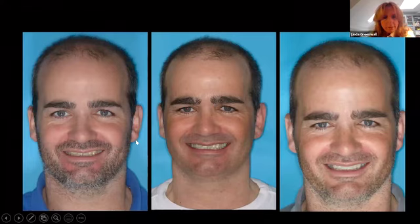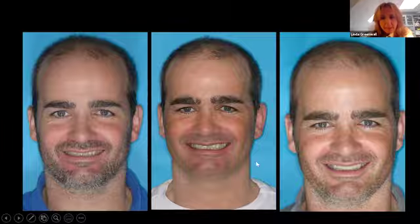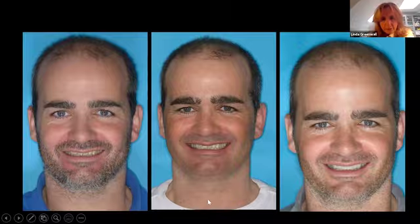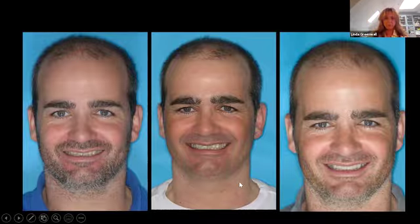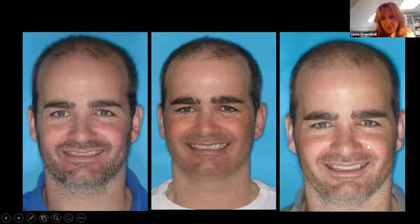So we took him from here to here. The whitening was done at this time. Once he was stable, once we had sorted out the sensitivity, and we did the glass ionomers, built him up here, then we did the whitening here. And I call this the white t-shirt effect. Patients love the whitening, and they tend to do things to enhance the white effect. Here he's got his white t-shirt on. And then, so we took him from here to here to here.